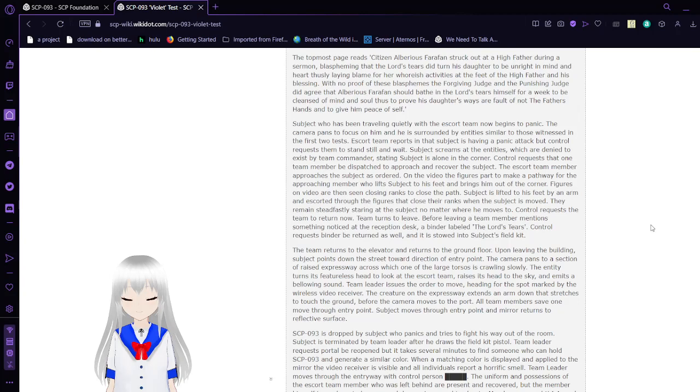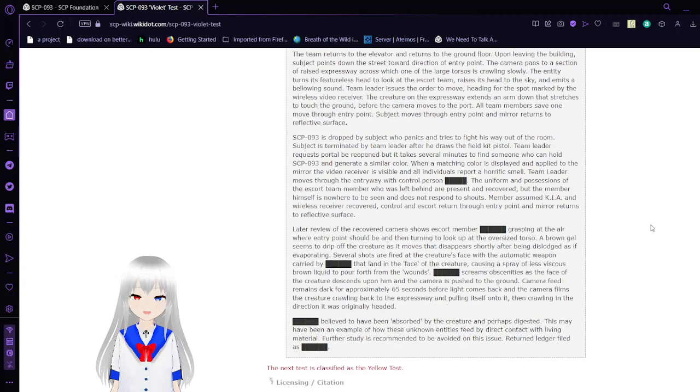Team turns to leave. Before leaving, a team member mentions something at the reception desk, a binder labeled the Lord's Tears. Control requests the binder be returned as well, and it is stowed in the subject's field kit. The team returns to the elevator and returns to the ground floor.